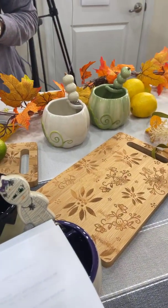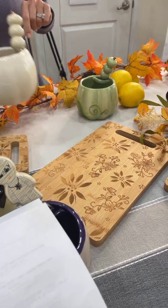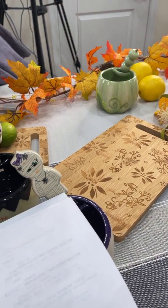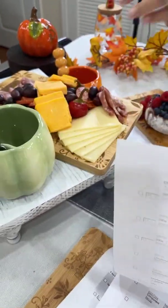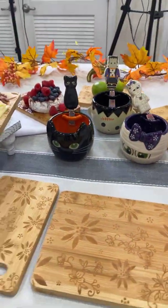I found them. K52009, seasonal set of 3 figural lidded ramekins. Nope, wrong item. Don't put me in charge. That's another awesome item, though, you guys are definitely going to want to check out. This is the set of 3 seasonal ramekins with pocket spreader. That's K51909. They're so adorable, you guys will absolutely love those.